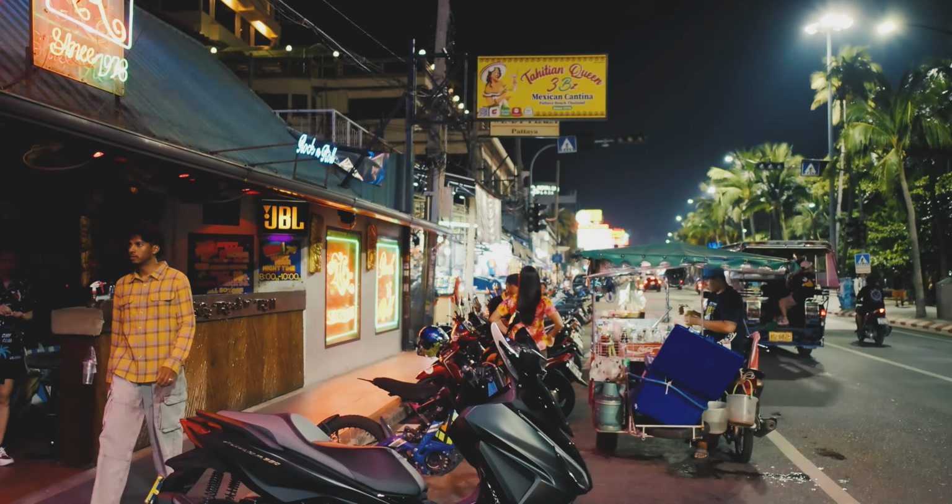This is the oldest bar in Pattaya since 1978. And I've never been inside here. Someday I go inside. Rock and roll club.